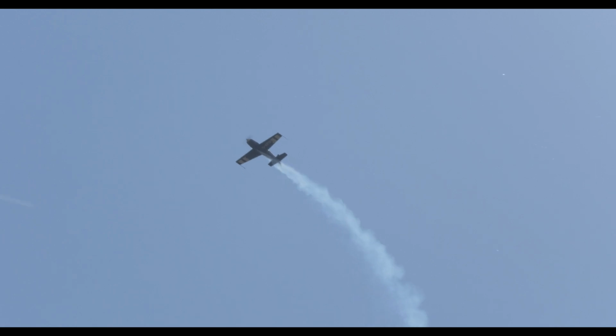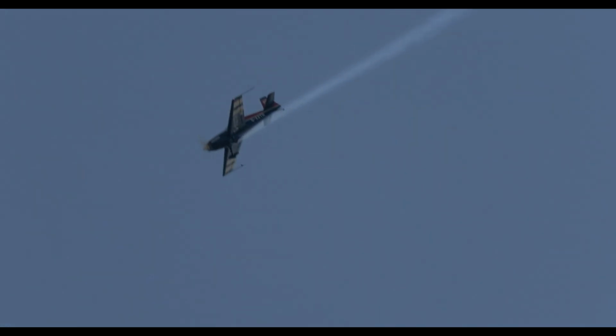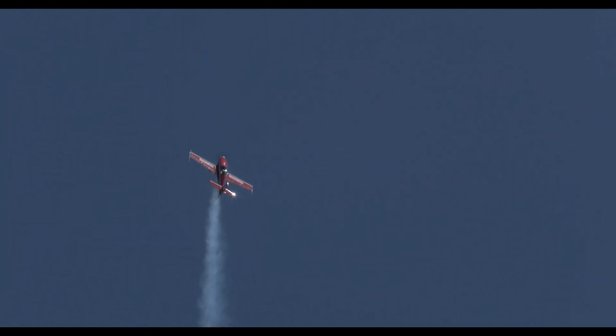With 2 seats, it wasn't really designed for competing at the top level, although it still has a roll rate of some 400 degrees per second, and like the CAP 232, it's stressed to plus or minus 10 G. But where the Extra differs from the CAP is in the longevity of its design. Newer, uprated versions, specifically the Extra 330 SC, still dominate competition aerobatics today and hold the most prestigious title at 5 out of the last 6 World Aerobatic Championships.